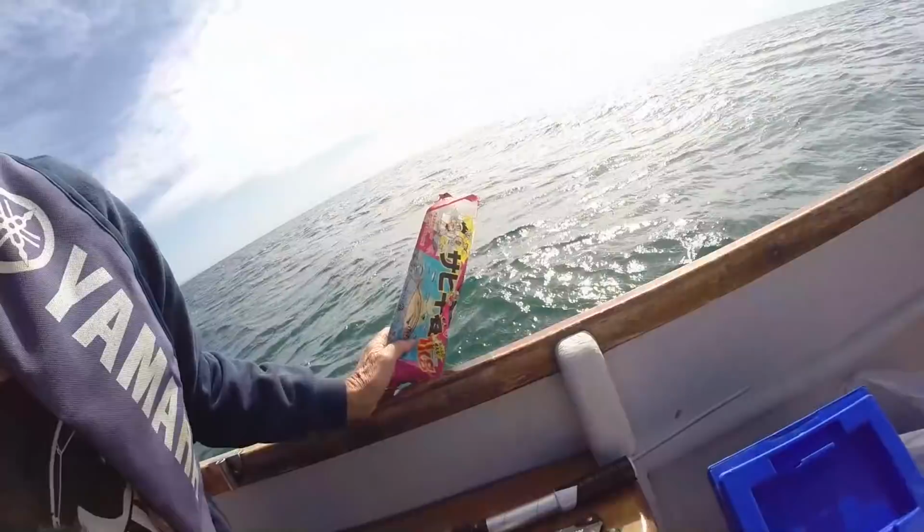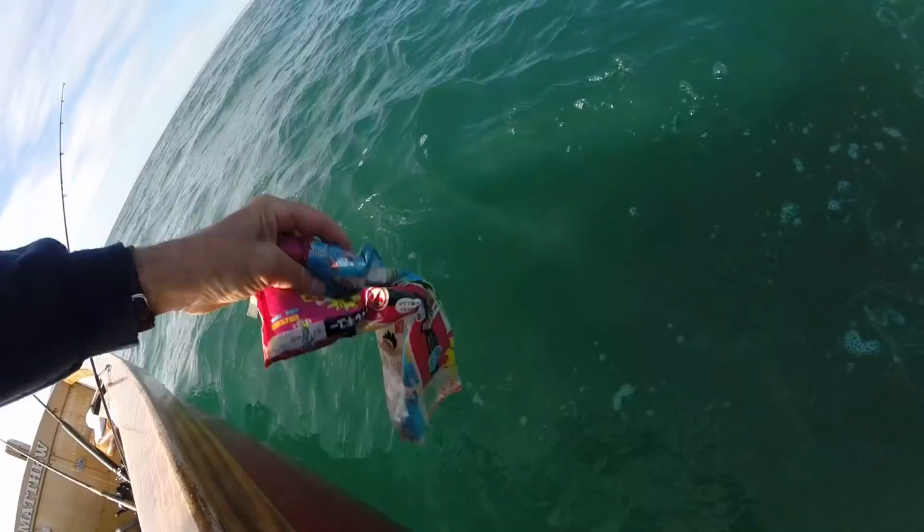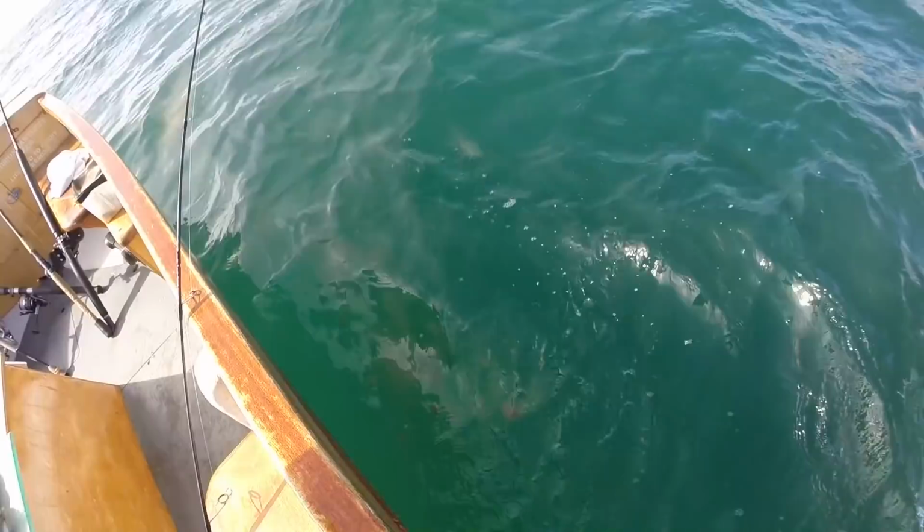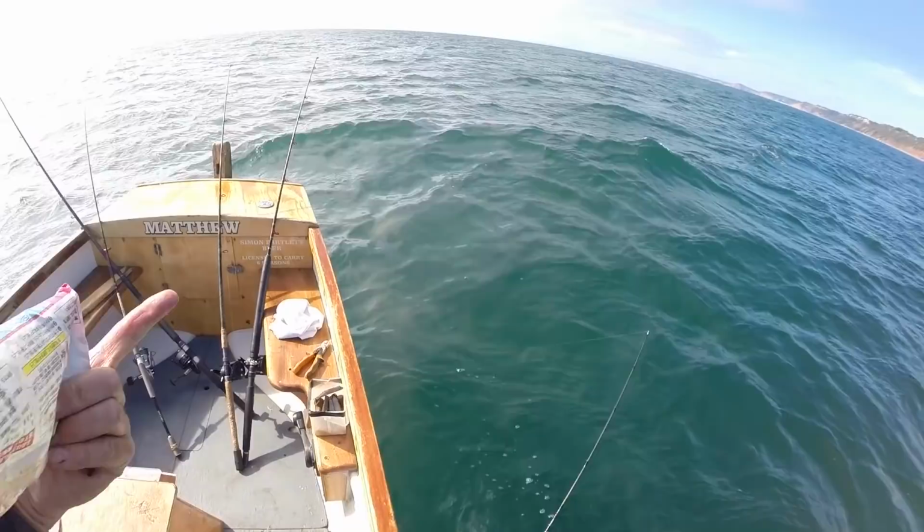Let me put it this side, might be able to see it. I've been putting it in the water every so often. I don't know what depth I've got here. Look there. I want to come back here and have a go with chum, because it wouldn't surprise me if there's an outside chance of something like a poor beagle shark, because that's drifting away at a nice pace. You can just see a big cloud of it back there.